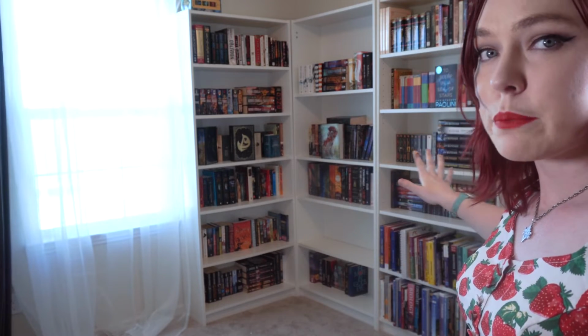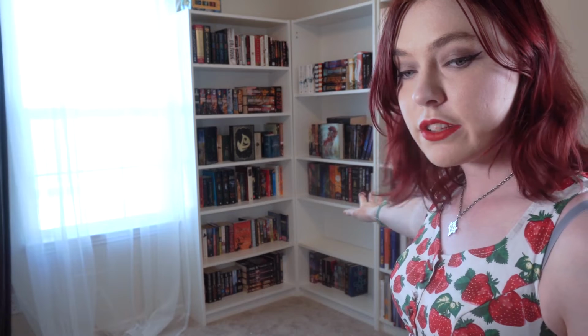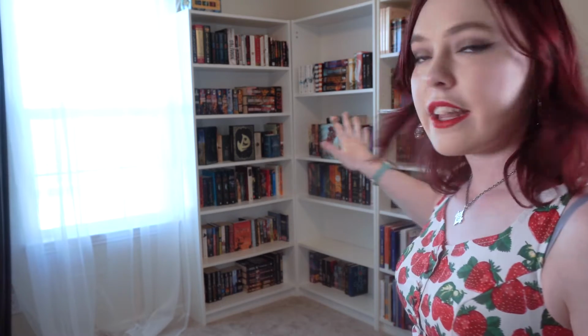I don't have enough room for all my Cassandra Clare without having it real squished in. And even then, I don't know if I can get it all on one shelf. So what I've decided to do is she gets premium 2 shelves. So I'm going to move all of the Jim Butcher books down onto the shelf that I've just cleared off, and then just spread out the Cassandra Clare books all the way along.